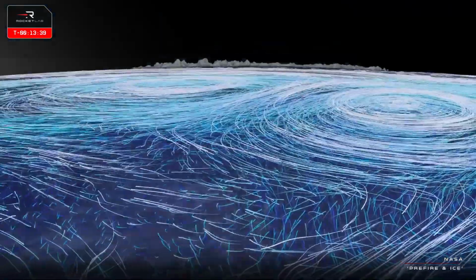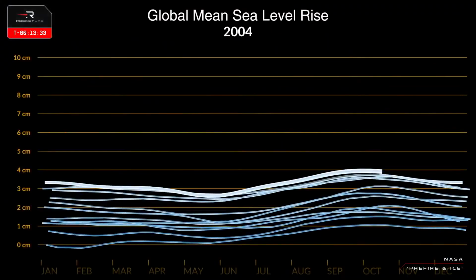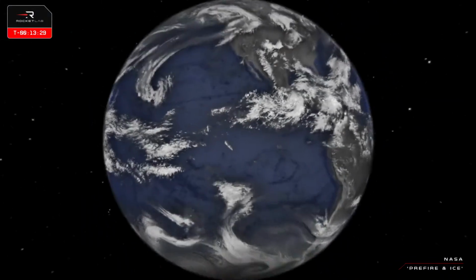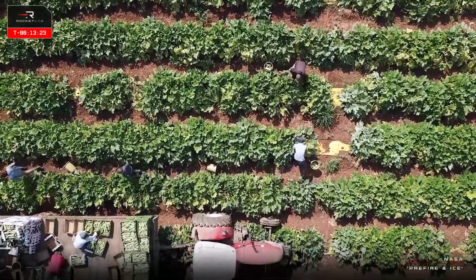What we want to do with PREFIRE is we want to take these new observations that have never been made before, and we want to improve our understanding of the climate system and improve our understanding of how climate is going to be changing. Understanding how the sea level rises and how the ice melts is going to help us understand weather events, and that's going to have direct impact on our farmers and agriculture. There's a real urgency to getting this information now.